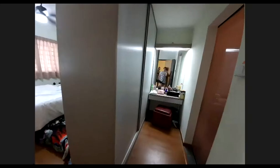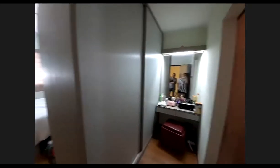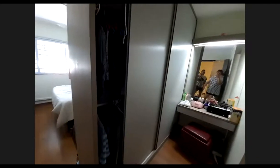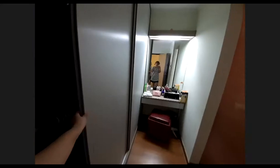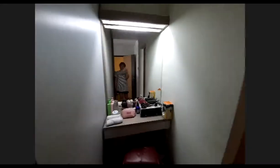Dresser with a cabinet. Okay, somebody is asking us whether we are the first owner. We are not the first owner. The renovation was done about 5 years ago. Am I right? 5 years, yeah, correct. Okay, so please feel free to ask.